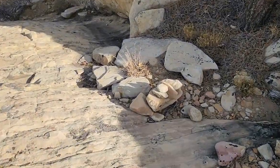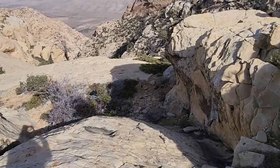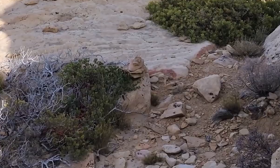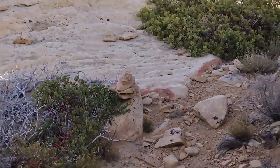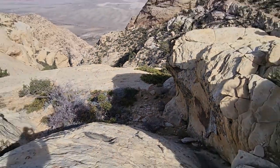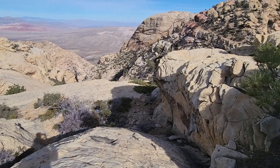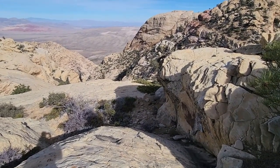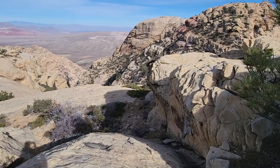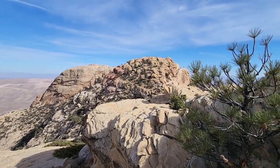Here's another one. And then another one ahead. So yeah, this is what it's like when you're following cairns. And usually when you cross the limestone onto the sandstone, since the sandstone doesn't leave impressions or a trail like the limestone, you'll begin to find cairns if it's a popular route. And then there's Hidden Peak.